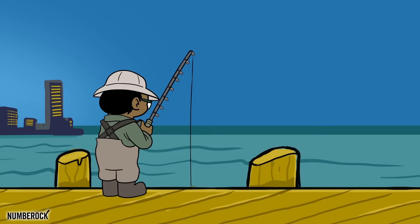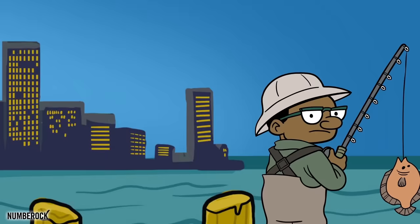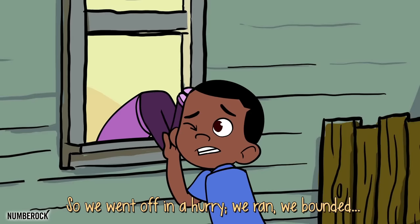On the way home we walked by the fishing dock. We looked up and saw that it was now 8 o'clock. The hour hand at the 8, she said, my curfew's 8:15. Oh, great. That's 8:15. Oh, no, no. So we went off in a hurry, hurry. We ran, we bounded to get Lexi home fast so she wouldn't be grounded.